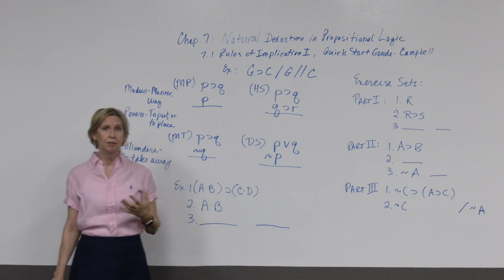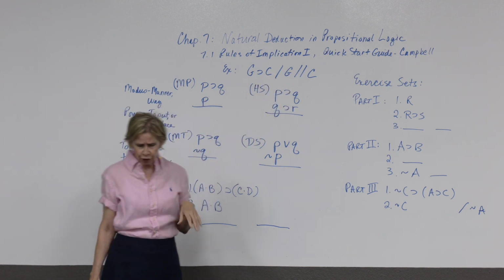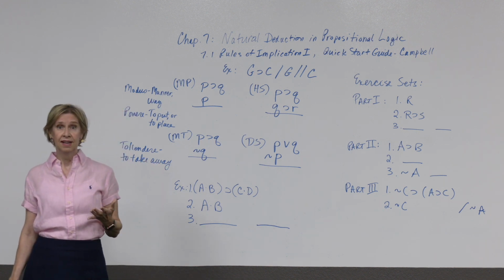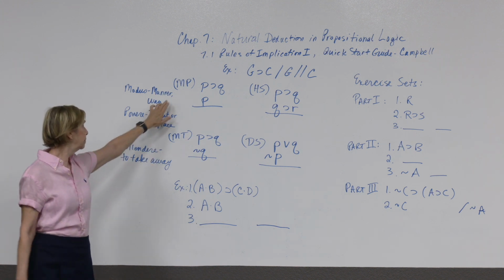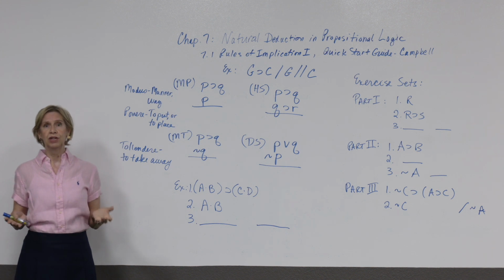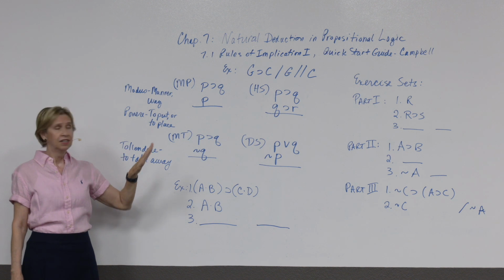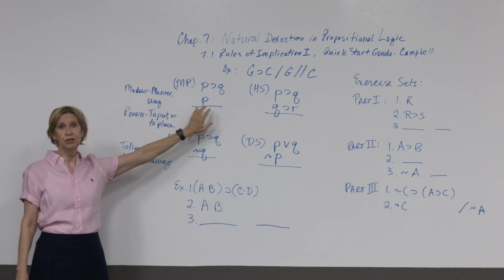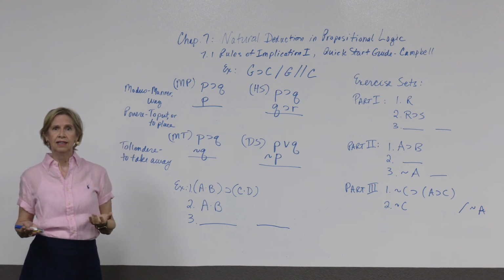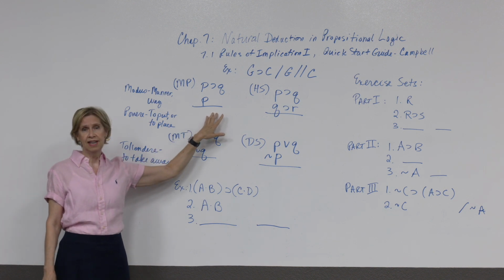And the first one, the most common, which this is an example of, if you're good, we'll go to Chuck E. Cheese's, is the first rule called modus ponens. It's a Latin phrase. Modus means manner or way. Our word mode comes from that, like a mode of transportation. And ponere means to put or to place. So modus ponens, this is the most common way of making an argument or a natural deduction, and in our case, it's in English. So what is that argument form?